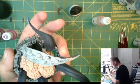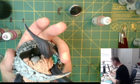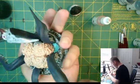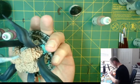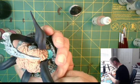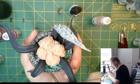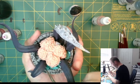Should not have assembled this. I am really kicking myself for assembling this. You know, I was just thinking a quick paint job, just a speed paint. Give it enough detail with some base colors and then dry brushing that would be just fine. That's okay, we'll make it work.